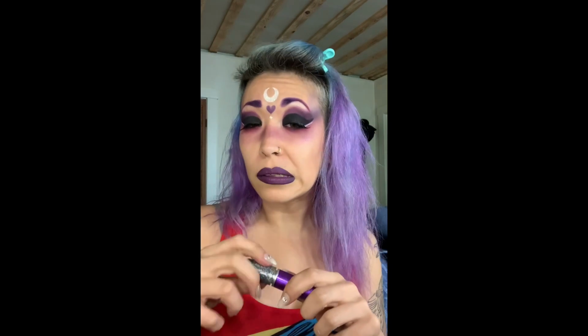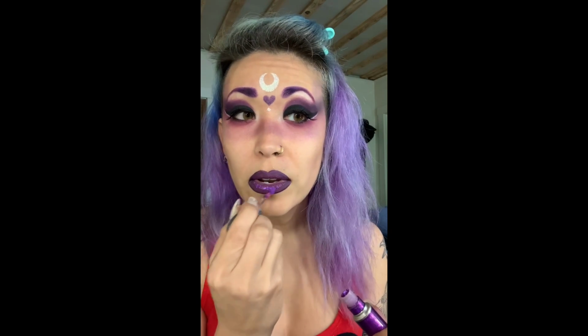So I have here a little bit of this MAC Bling Thing liquid lip color. I'm just going to take a little bit of this and put it toward the middle parts here. And then I'm going to rub them together, get that glittery shine.